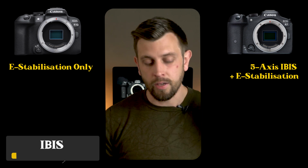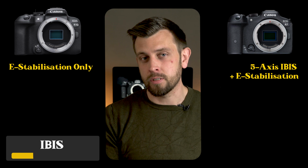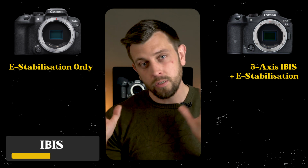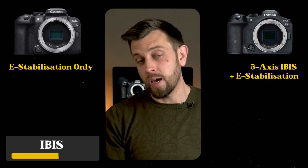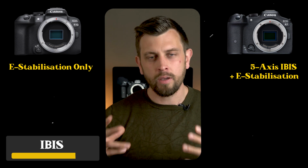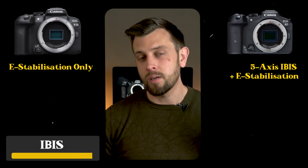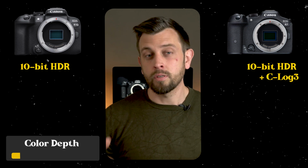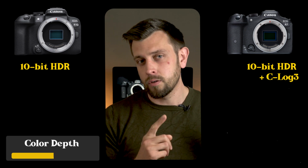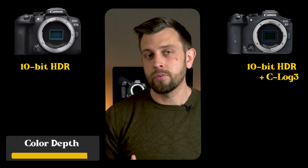And then the R7 has a 5-axis IBIS stabilization plus E-Stabilization, which means that this camera should have a nice buttery smooth stabilization, whereas the R10 only has the E-Stabilization. So when it comes to vlogging, handheld, etc., without a doubt, the R7 is a better camera here. And then with picture quality, they both shoot 10-bit HDR video. But the R7 does have the C-Log3, which again means within the edit, the R7 is the winner.